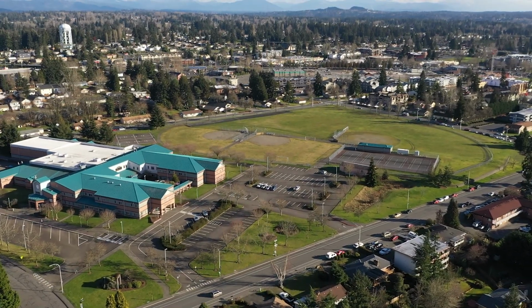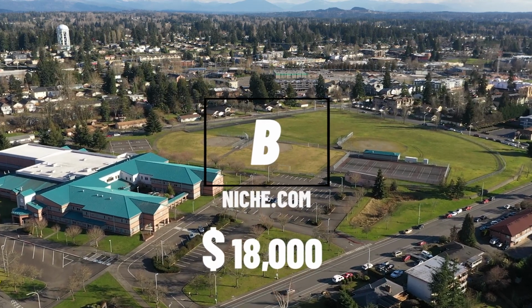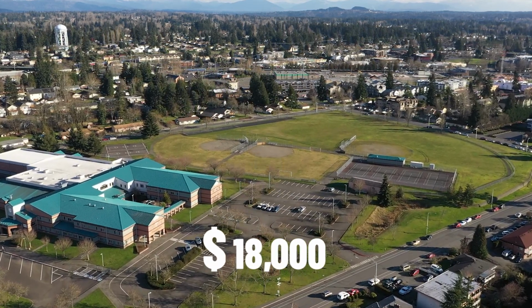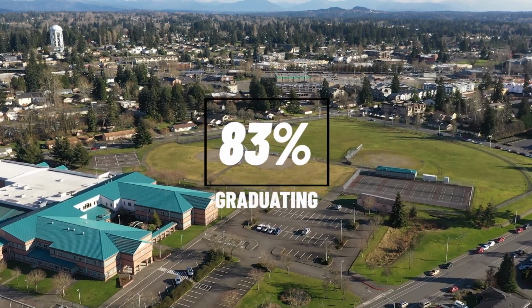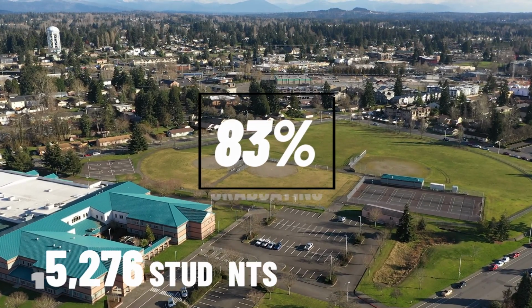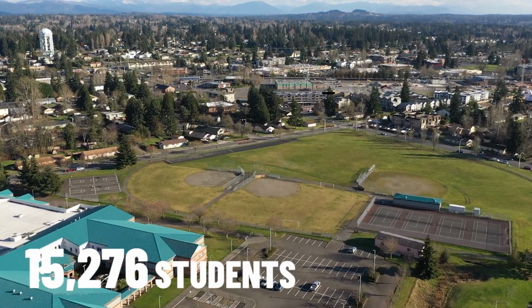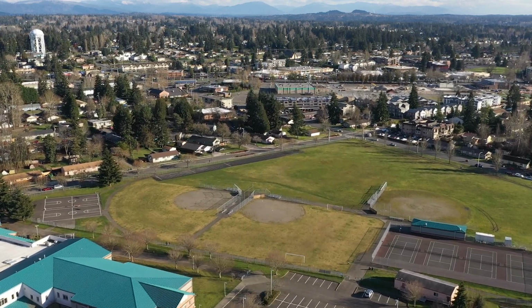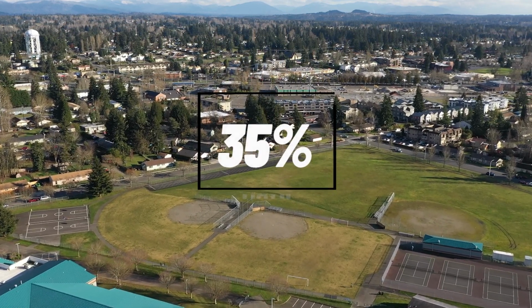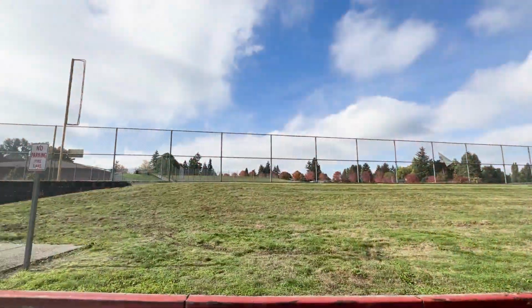Renton School District gets a B rating by niche.com and spends $18,000 per student. It has an overall graduation rate of 83% and serves 15,276 students. Overall, 44% of students are meeting expectations in ELA and 35% of students are meeting expectations in math. Now let's move on to the high schools.